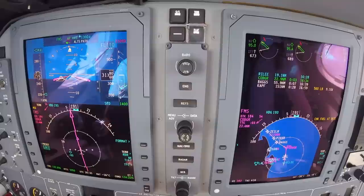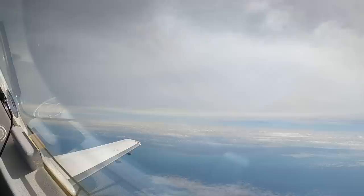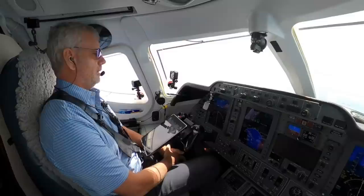Now, Miami, Premier 213 Papa Charlie, can you confirm that you cleared us up to 180? Premier 213 Papa Charlie, affirmative, up to flight level 180, just got a Citation in front of you. Okay, thanks. Once we get to top of descent, the airplane will give me two tones indicating we're at that point, and then it will begin to descend.